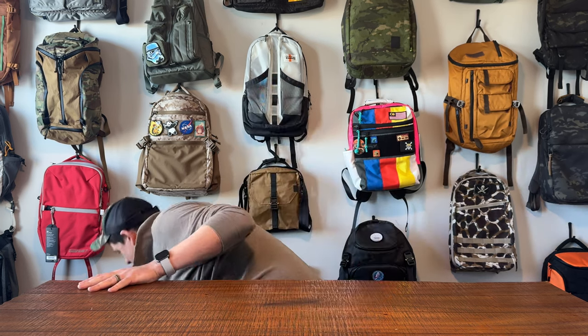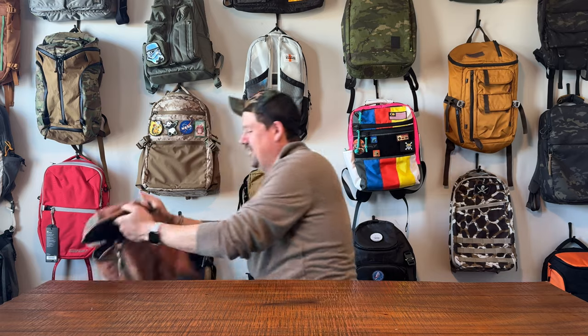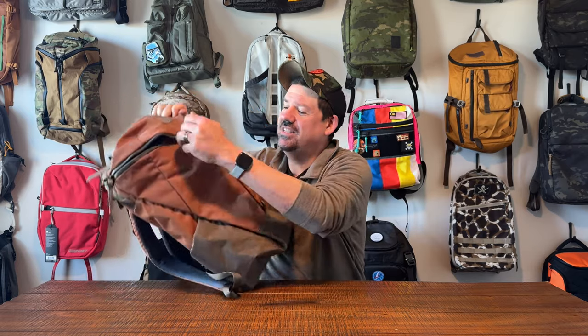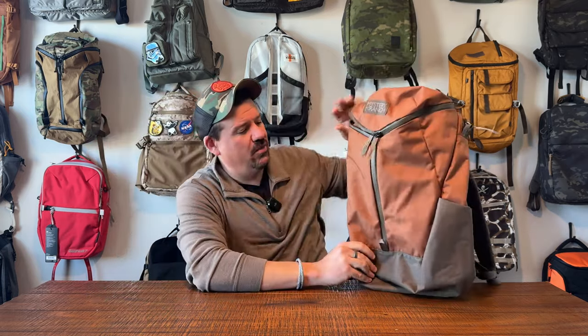The actual best bag made by Mystery Ranch in 2023 is this. Another bag that I haven't even had a chance to get the review made, but I've loved using this bag. So bag number 8, and our first backpack on the list, is the Catalyst 26 from Mystery Ranch. This is in a rust colorway.